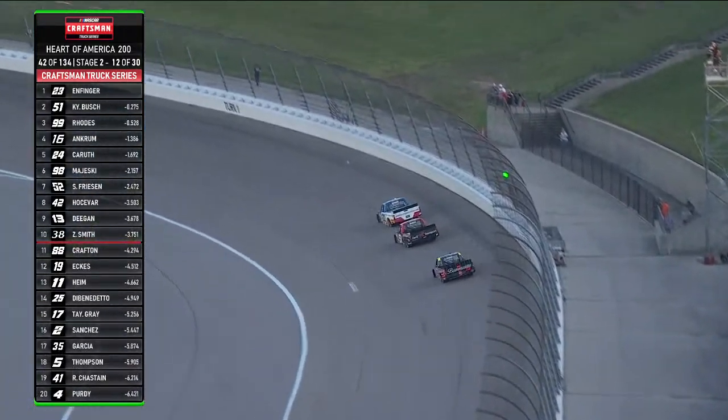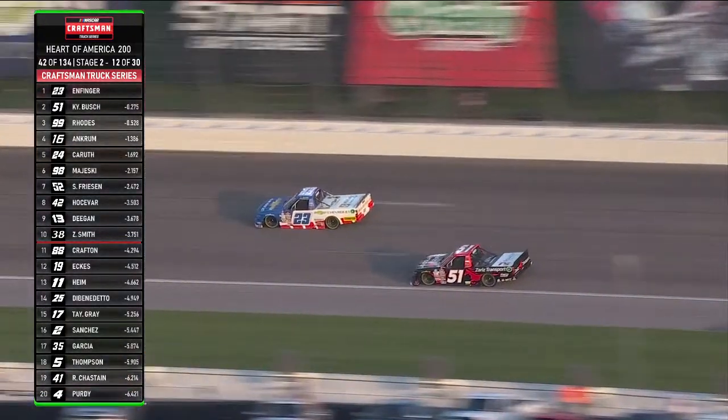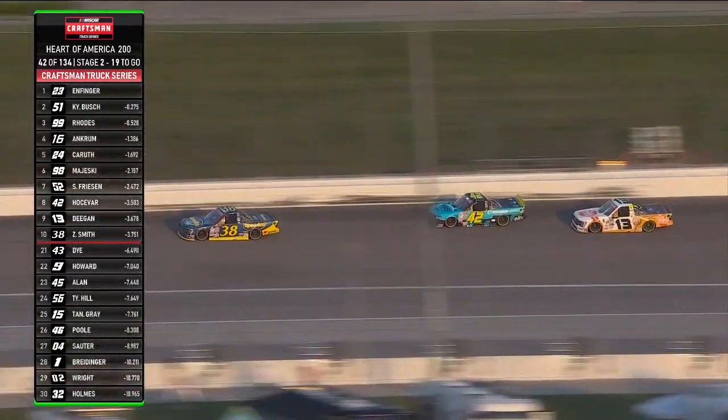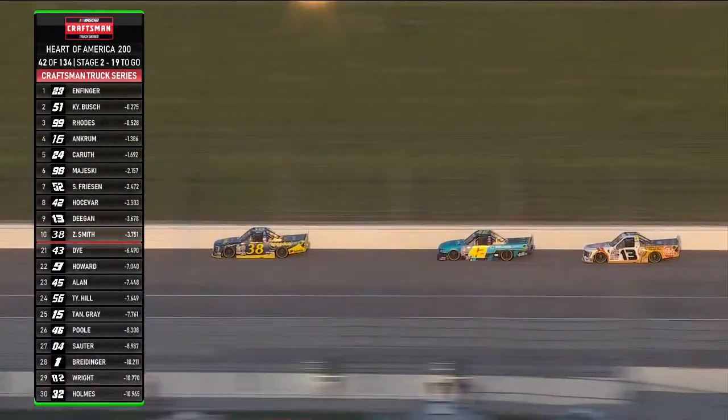Battles all the way through this field. The front's kind of strung out. You can see Kyle looking for some fresh air on that nose, trying to get the front end to stick. A little bit too tight was the report we got. There's Haley Deegan running along with Hocevar. This is inside the top 10.